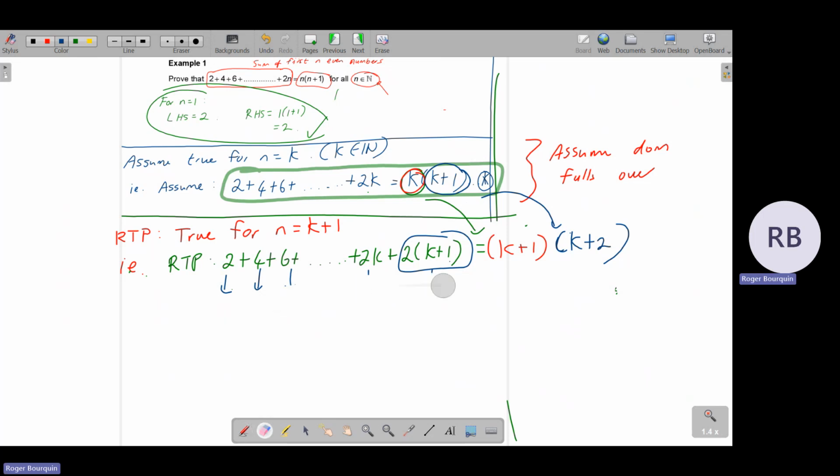Now, okay, so that's the sum of the first k plus 1 even numbers. And we're trying to prove it's equal to k plus 1, k plus 2. What am I doing again? A reminder. Okay, we assumed a domino falls over. What we're going to try to prove now is that the next domino will always then fall over. To do that, I've got to prove this thing over here. RTP means what? Okay, so I'm going to try to set out and do that.